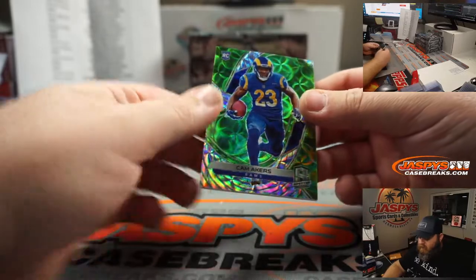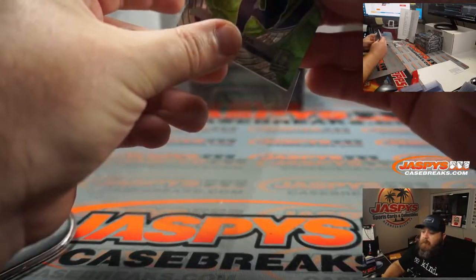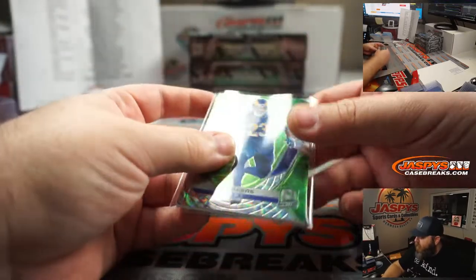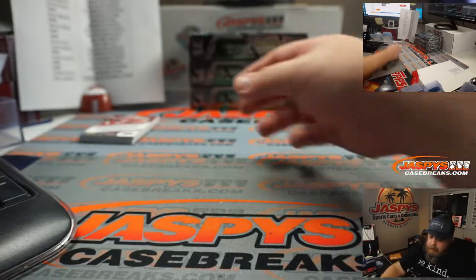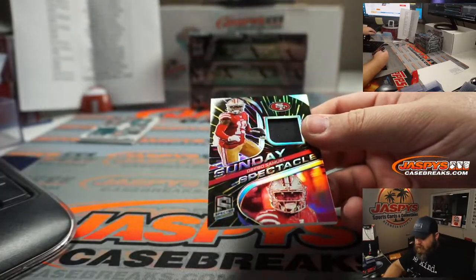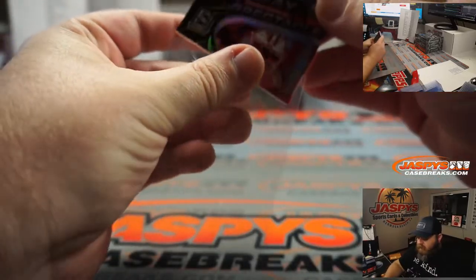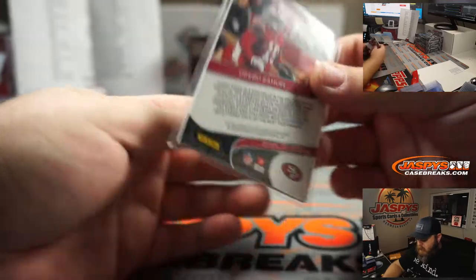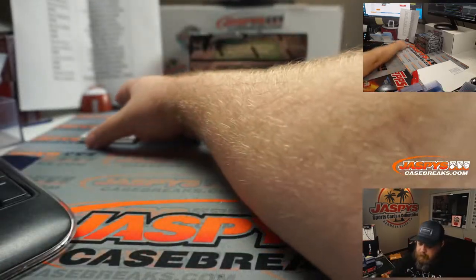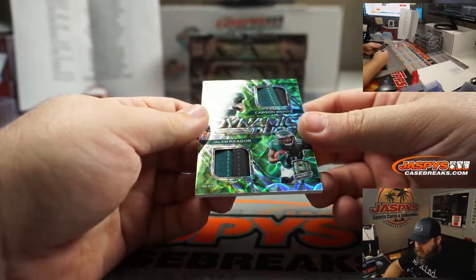Cam Akers, green scope for the Los Angeles Rams, random number block. 14 out of 35, spot 4, Mark Haraki. Debo Samuel, Sunday Spectacle, relic. San Francisco 49ers, Victor Zamora. That is number 19 out of 75. Dual relic. Nice patches here.